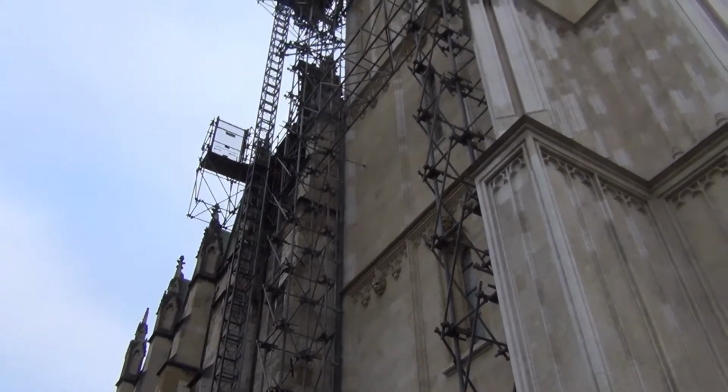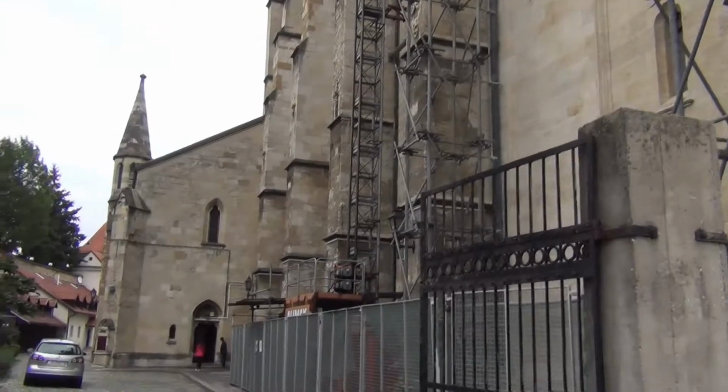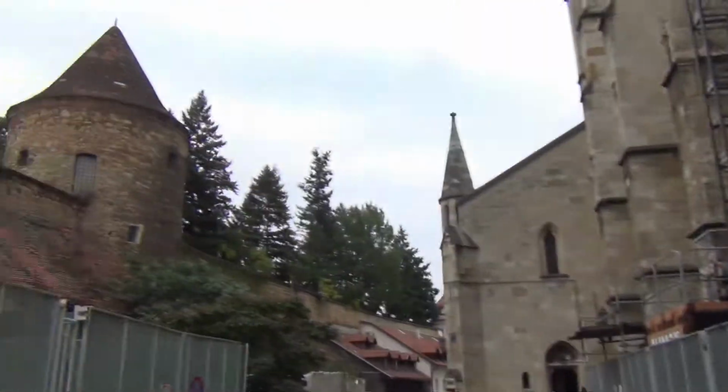Doing some heavy reconstruction work here on the towers. About every 100 years they've got to come in and rebuild some of this stuff. It just gets eaten away.